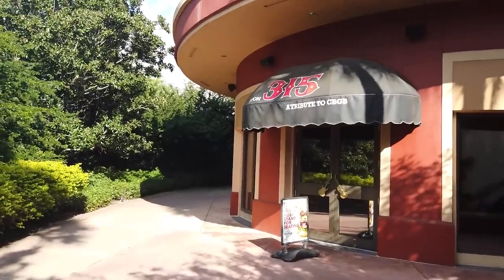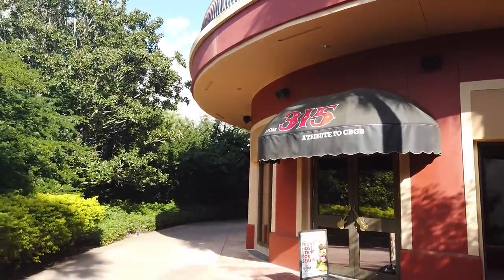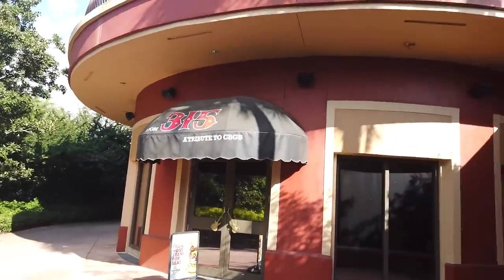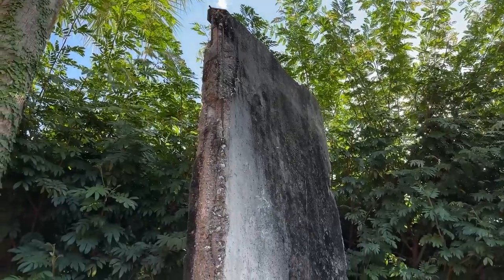If you're coming from Universal Studios Florida, you are going to take a right before the restaurant and the store, walk all the way back on that path, and when you can go no further, look to your left and you will see a literal piece of the Berlin Wall.